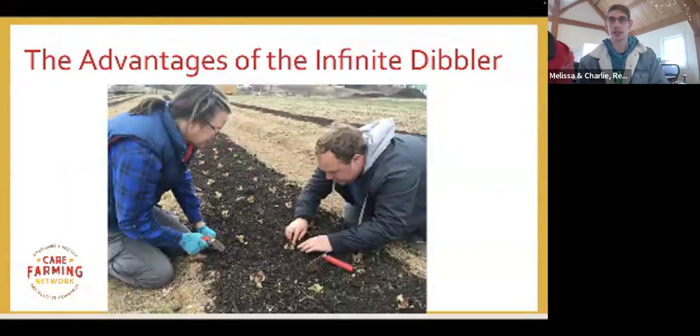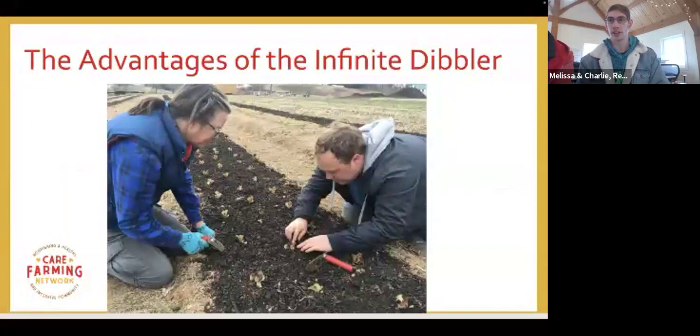Some of the advantages of the Infinite Dibbler include making weeding, harvesting, and transplanting easier for groups and staff. First, the marks clearly show where to plant. This separates the job of figuring out where to plant from actually laying out and planting. We like to separate jobs into small tasks so that more people can learn each piece.